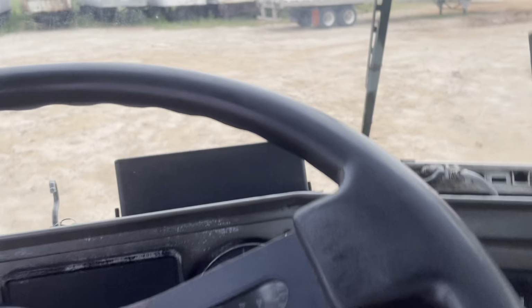I got this trailer stuck a few days ago, and now I gotta get it. I'm gonna pull it out. Let me show y'all the trailer. That white trailer right there, I got it stuck. We finna drive around there right now.